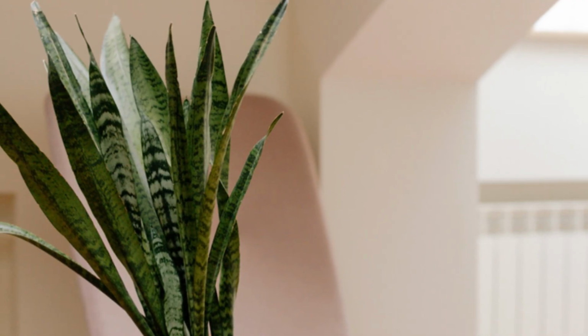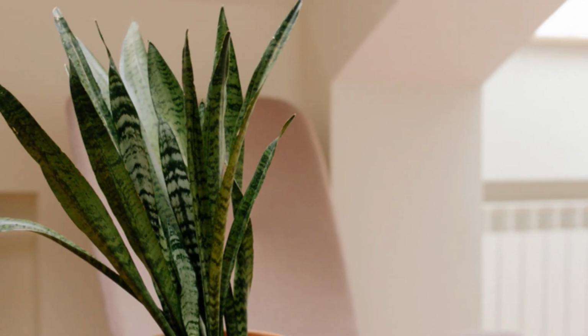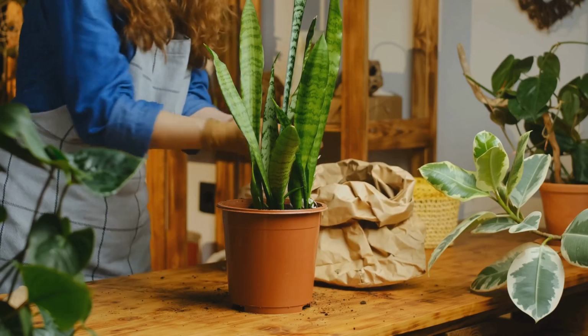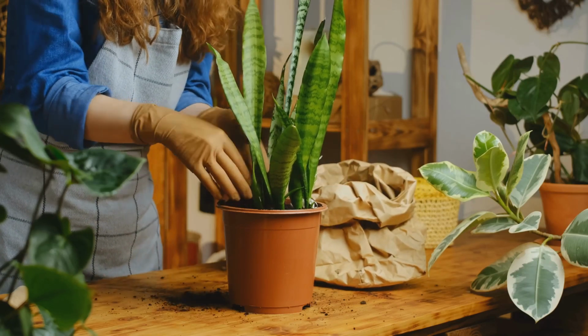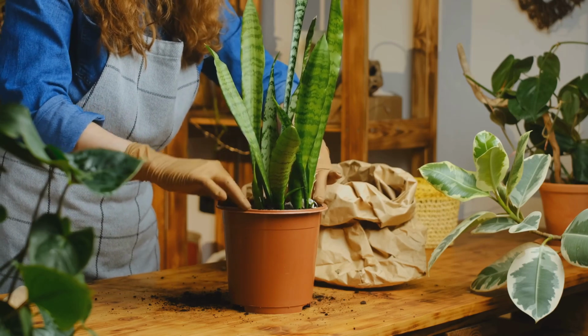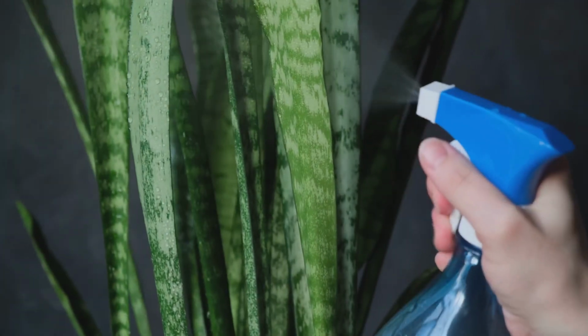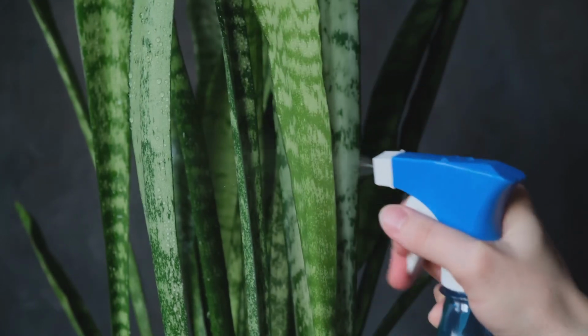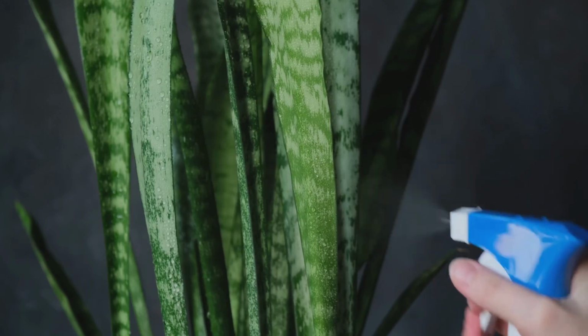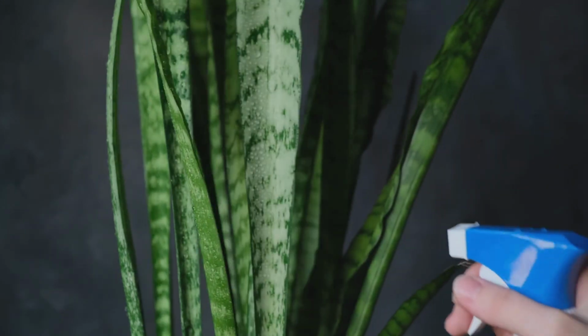Snake plants are native to arid regions of Africa, so they're used to surviving in dry conditions. This makes them perfect for people who might forget to water their plants regularly. In fact, they prefer their soil to dry out completely between waterings. Overwatering can actually harm them, so it's best to err on the side of neglect. They're also incredibly effective at purifying the air, removing toxins like formaldehyde and benzene. This makes them not just a beautiful addition to your home, but a functional one as well.